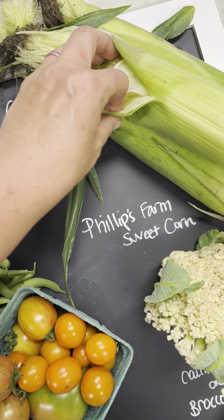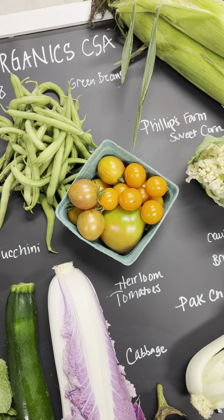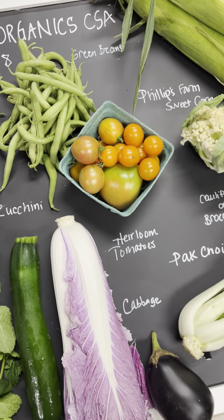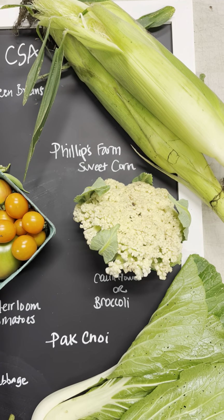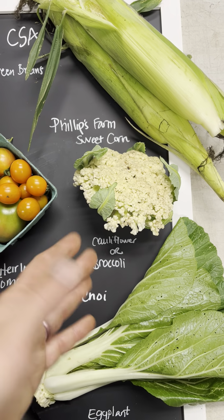You could do a really easy salad with corn and tomatoes and cucumbers and onion and some blanched beans, just cooked a little bit, and that's such a great summertime salad with a basil dressing. That's one of my favorites. So, awesome sweet corn.